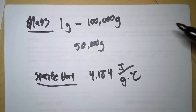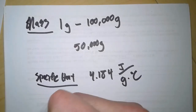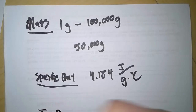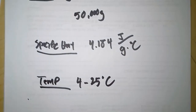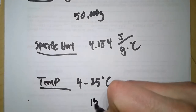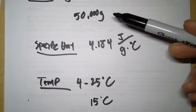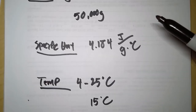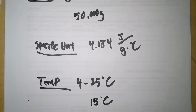All right. Now, we already got our grams like we did before with the magma, but what about the degrees Celsius? Well, I did a little digging, and eels can live anywhere from 4 to 25 degrees Celsius. So what number do we want to pick? Well, I'll try and pick somewhere in the middle. So that's roughly 15 degrees Celsius. All right. Now, there's no point in figuring out how much energy the eels have because they're not the ones giving off energy. They're the ones receiving energy.